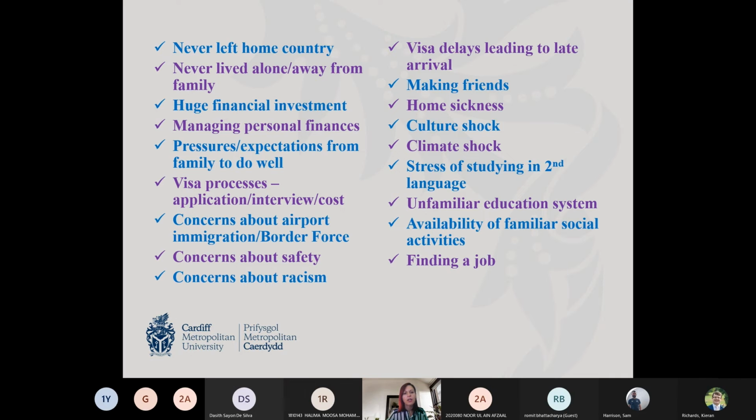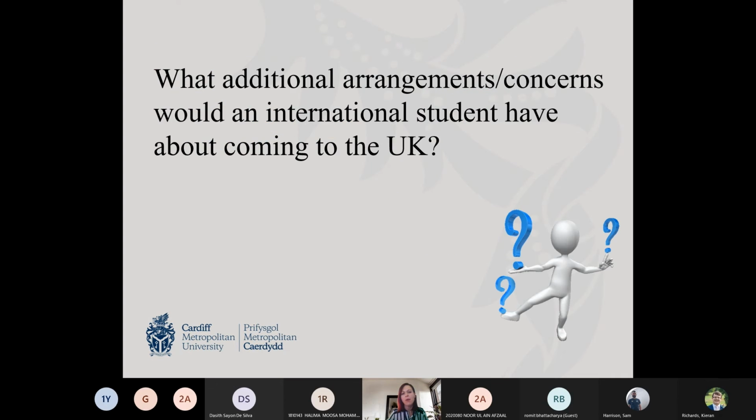So is there anything that you think an international student might have additional concerns about? What might they be worried about coming to the UK? Outside of the things that you've already mentioned. So all of those things that you've mentioned that we've just spoken about going on holiday, is there anything different that you think an international student coming to the UK might be very worried about?